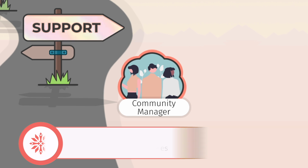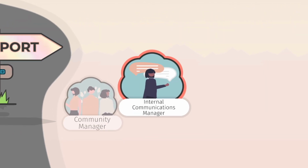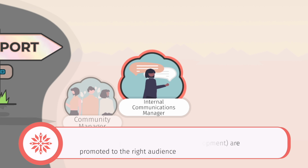Some L&D teams enlist the help of an internal communications manager to oversee all messaging for company-wide L&D initiatives. For instance, let's say that you're launching a leadership development program. Now, this role will help you promote it to the appropriate audience. Right place at the right time sort of situation.